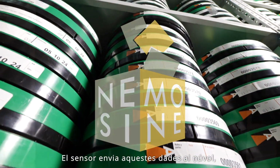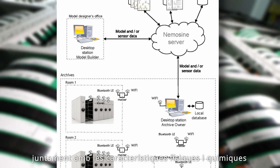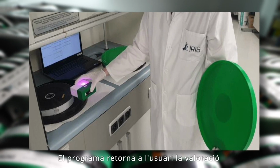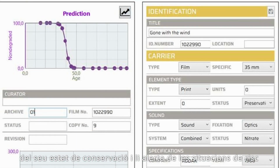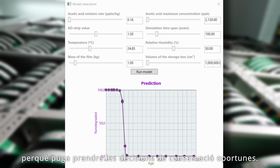The sensor sends these data to the cloud, where the NEMOSINE software processes them, along with the physical-chemical characteristics of the material checked. The program indicates to the user the assessment of its state of conservation and alerts the conservators to risk situations so that the appropriate conservation decisions can be made.